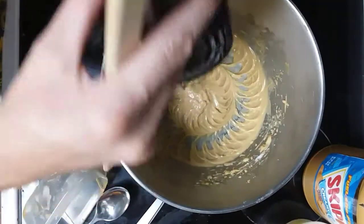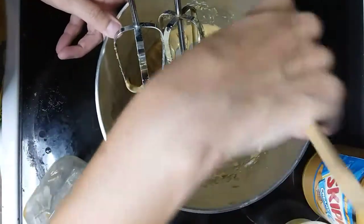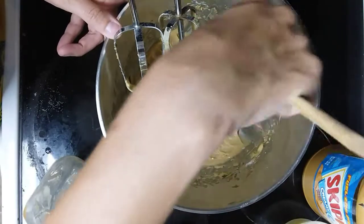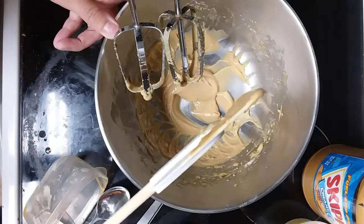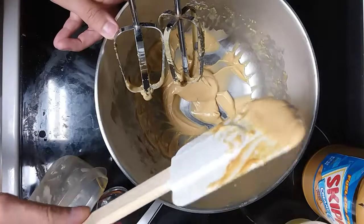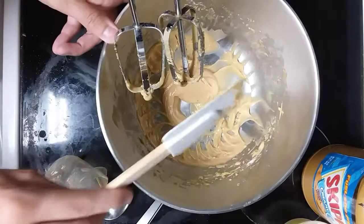Okay, so I'm thinking that looks like frosting. It's not runny, it's holding right there on the spatula. Oh, yeah. Okay.